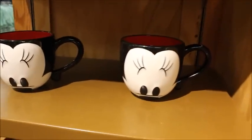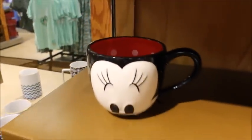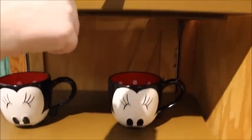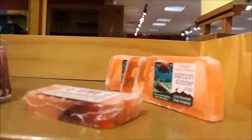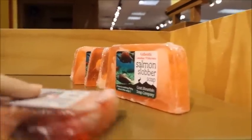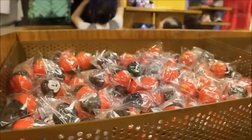And then these ones, they still have in store. These are $5.99 also. Look at the inflatable polka dots. Oh, I know that one too. This I just recently saw in Canada. Those soaps are so funny. Canadian, eh? Yeah, these weird, not weird, I'm sorry, that's not nice. Interesting, unique soaps. I don't want salmon slobber soap. I think so. So this is interesting.